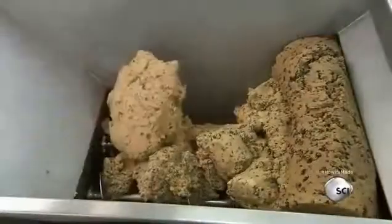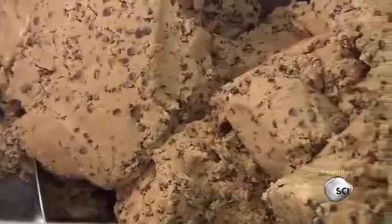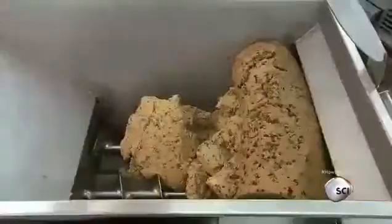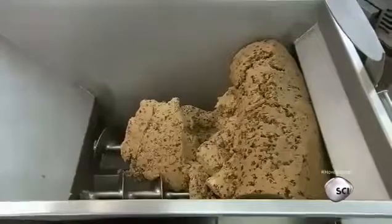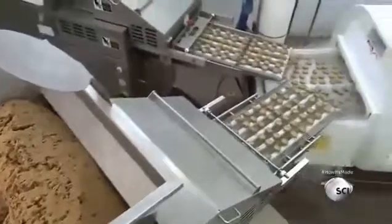Workers transfer the cookie dough to a machine called the former. It pushes the dough through round dies, producing row upon row of round pieces weighing 1.4 ounces each, one of several sizes the factory produces.